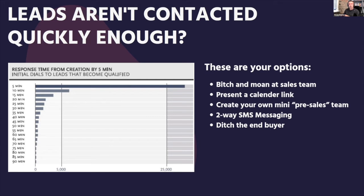You can create your own mini pre-sales team, which I know a lot of the lead generators do. So a lead is generated, it goes into a sort of mini sales team that they have that actually converts them. What they do is qualify the lead further and book appointments in for people, and then pass that appointment time over to the buyer or the sales team.